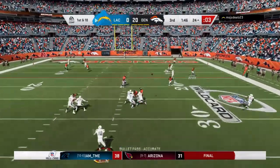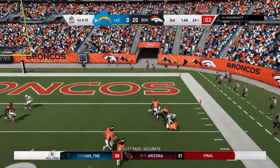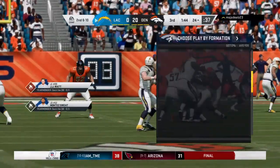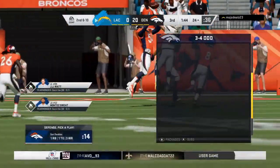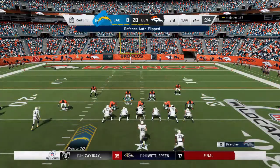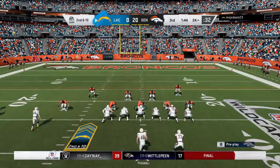Looking to throw. And that's going to be incomplete. Too tough to hold on to that one. It's 2nd down. We have not seen a whole lot of wide-open receivers. Everything seemingly has been contested. And that's another nice job there to force an incompletion.